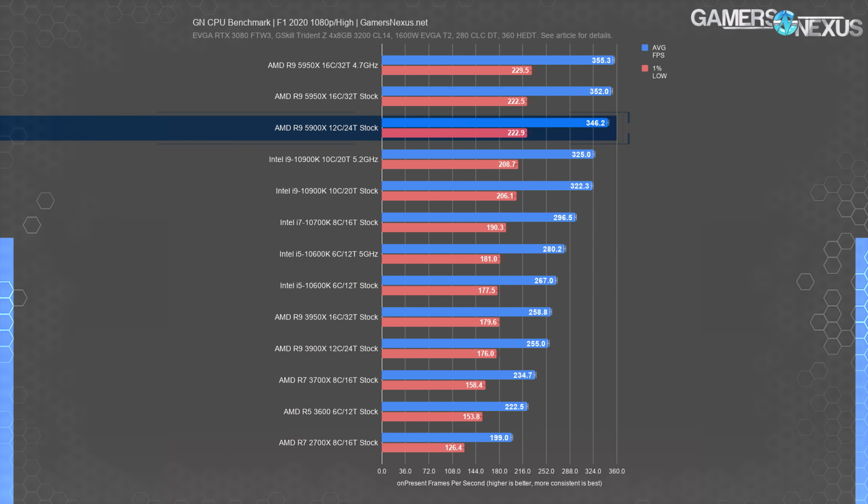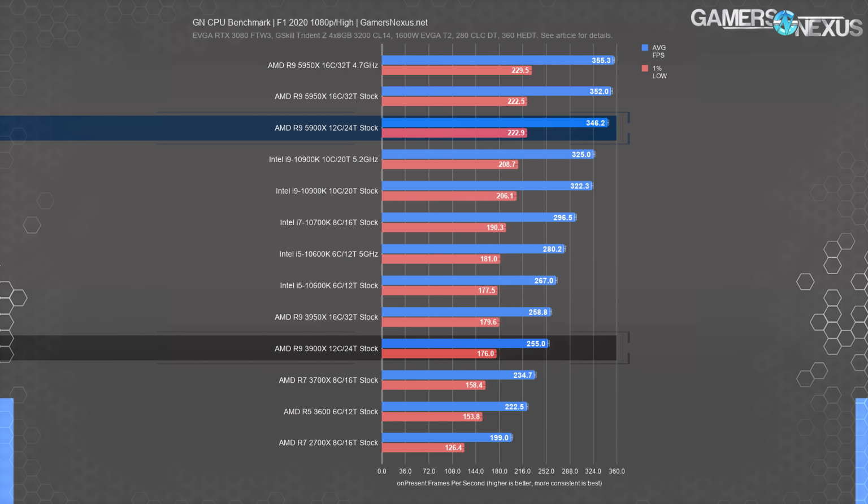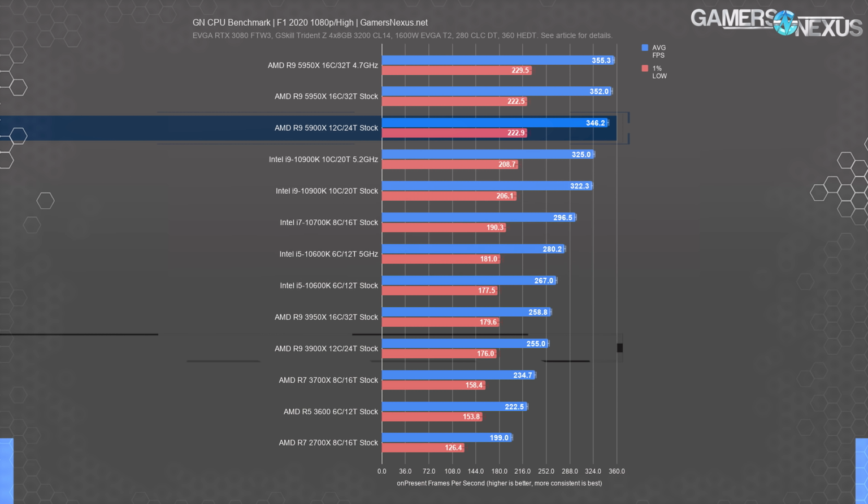The 5900X OC proved slightly problematic for stability in this one and underperformed versus stock, so we removed it from the charts. We'd need to increase the voltage or decrease the frequency by a little bit to get it to work well in this particular game. Compared to the 3900X's 255 FPS average, the 5900X improved by nearly 100 FPS, or 35.8%. That's possibly the biggest single-year improvement we've ever seen in a CPU release.